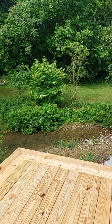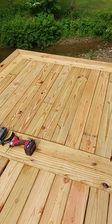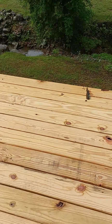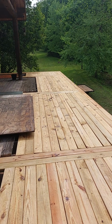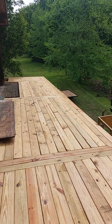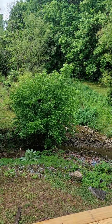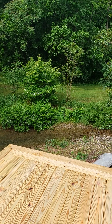So from the last time we were working on the deck, we got all these boards laid out. So now I got to go through and screw. I'm starting on one end, working my way to the other. And we'll see how long that takes me. It's a little going on 9:30 this morning, so it's time for me to get started. I will be back on here shortly.